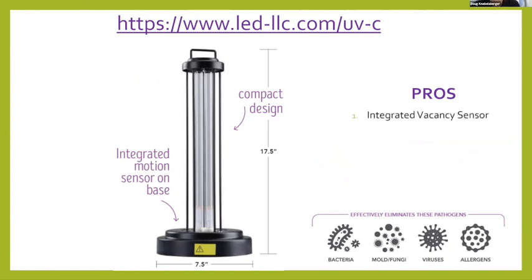And the first one is we've got an integrated vacancy sensor, so kind of the opposite of an occupancy sensor, in that when it senses motion, it shuts off. So definitely a huge perk for this type of light. It's also ETL listed. We'll be the first one with an ETL listed product. And when you're dealing with UVC light, you certainly want to have the approval of a safety organization like ETL or UL signing off on the product.